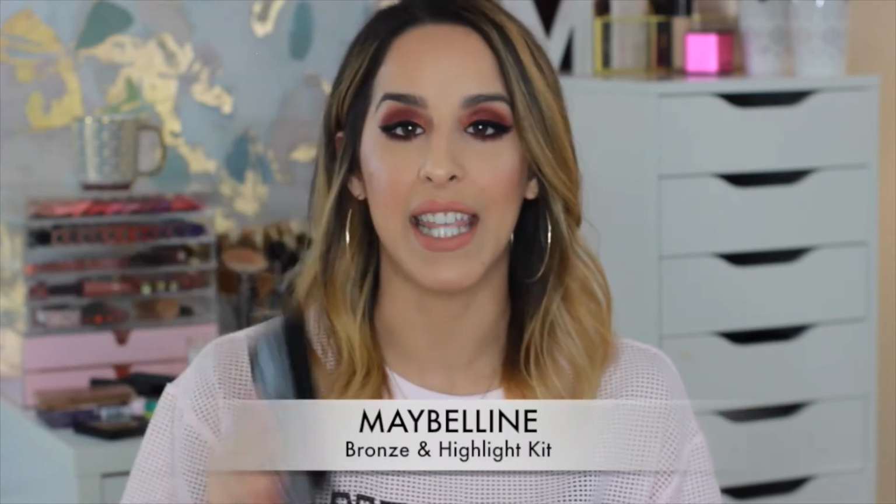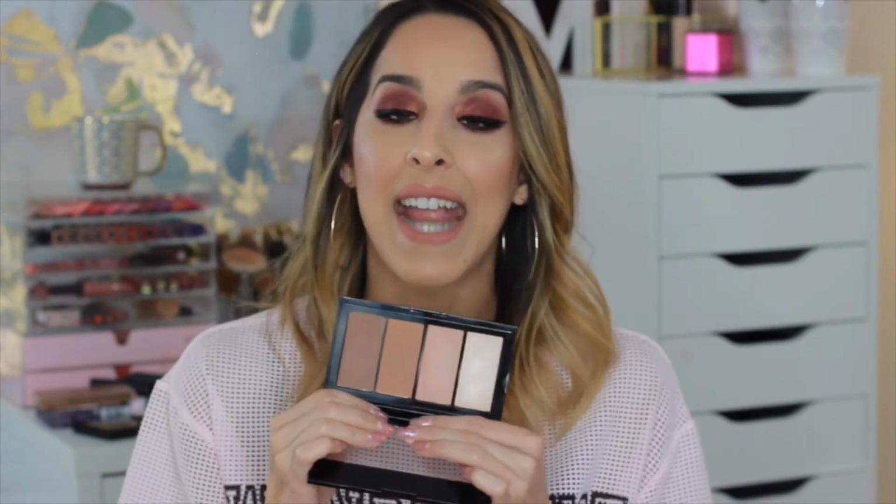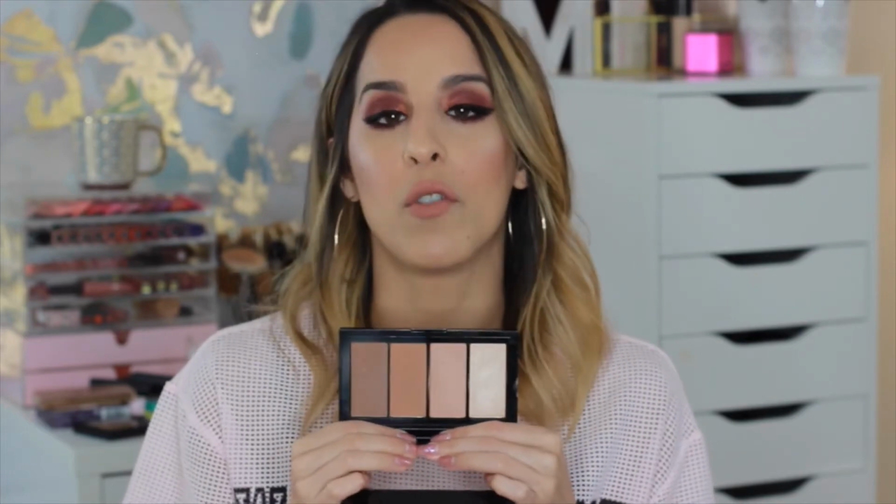Now for my next product, it is the Maybelline Bronze and Highlight Kit, and it looks like this. And you have two bronzing slash contour shades. You have the highlight shade, and I believe this is kind of like a blush topper. It just has a sheen to it. It's definitely not a highlight. In my opinion, this is kind of a so-so product. It's not bad, but it's not super pigmented, so it is something that you're gonna have to work with.